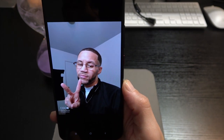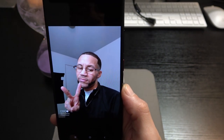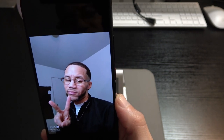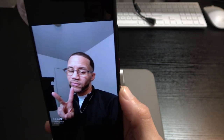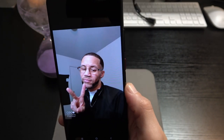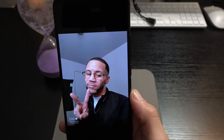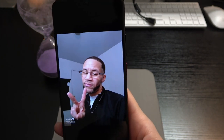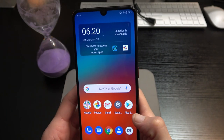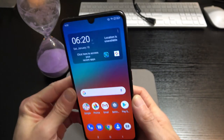All right, color accuracy is on point. I like the shadows and this bright light. It just looks exactly the way it looks in here, and I like that a lot. So that, ladies and gentlemen, is our camera. We'll go ahead and get out of all that.